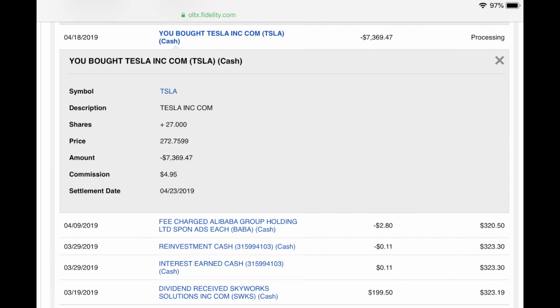What did we end up doing here with Tesla? So I bought 27 shares of Tesla stock. I paid $272.75 per share there. I was able to buy $7,300 or so. I had some cash just laying around, I think from some dividends I received in the past and whatnot. Plus I used all the proceeds from that Apple trade to go ahead and buy those 27 Tesla shares there. We'll talk a little bit in depth about Tesla here in just a moment.